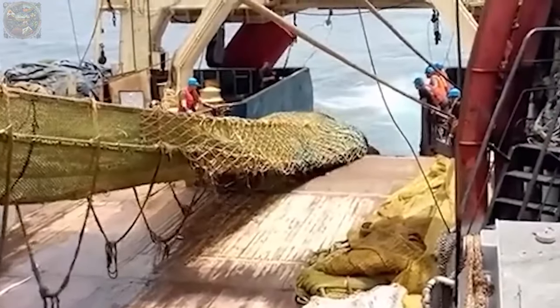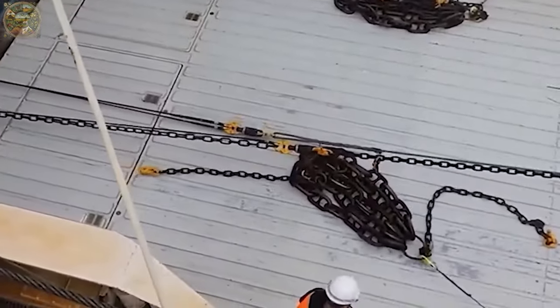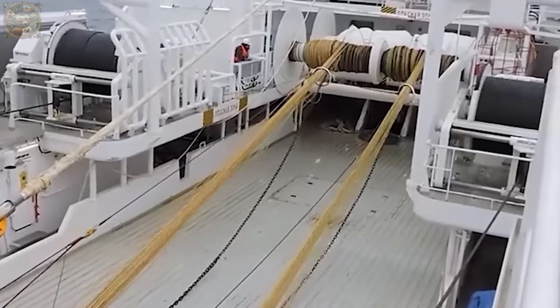In the pursuit of sizable catches, fishermen frequently employ large trawling nets, chains, and substantial winches to deploy and retrieve the abundance of fish they capture.